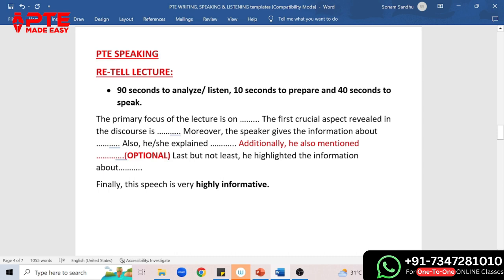The first crucial aspect revealed in the discourse is this. Moreover, the speaker gives the information about this. Also, she explained this. You can skip this line. Additionally, he also mentioned that depends on the amount of knowledge you are getting from the particular question, from the particular image. So you can skip it or you can use it. That totally depends on you.